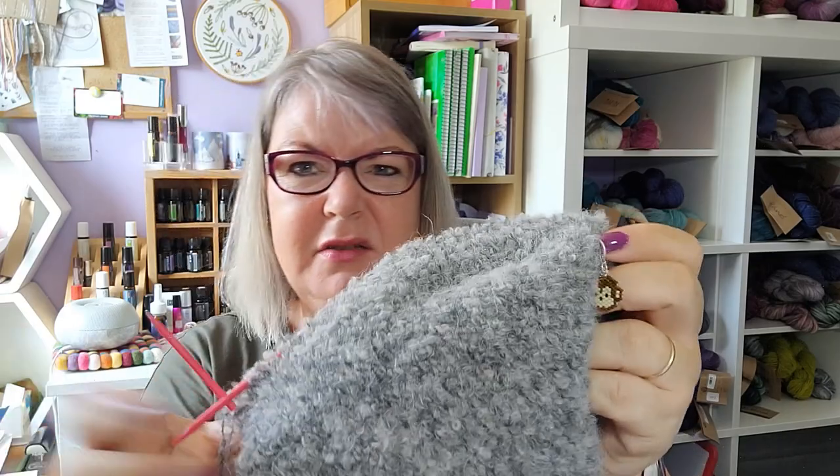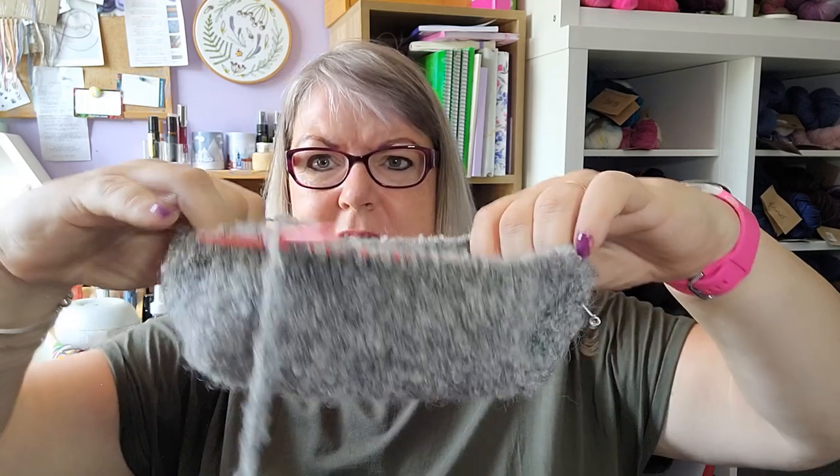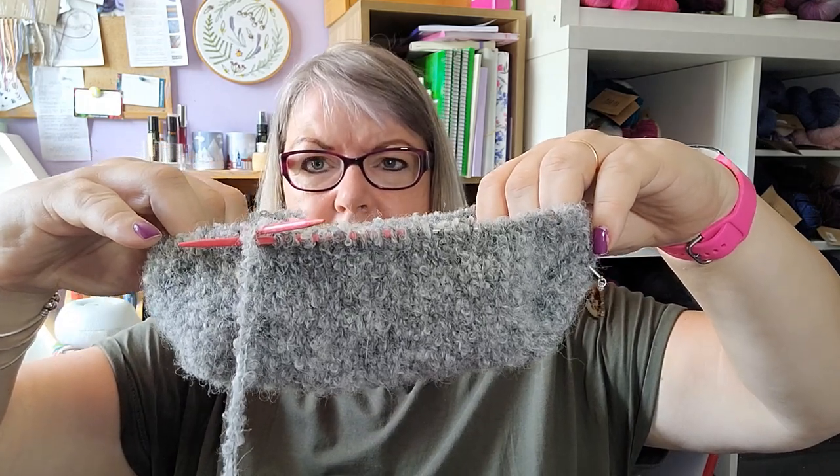I think it's about four or five rounds. So the bag is starting to take shape. I kind of wish I'd made more progress last night. I felt yesterday I was making slow progress once I got on to picking up the stitches around the base. It just felt like it was really slow after that.